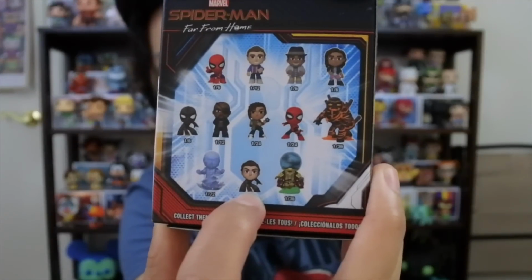No Mysterio and no Spider-Man in his stealthy suit. Oh, this is definitely Peter Parker. Yeah, it is. Because look at the 1 out of 72 unmasked Peter Parker. That doesn't look like Peter Parker. Look at that. So, yeah. That guy there is Spidey, Peter Parker.